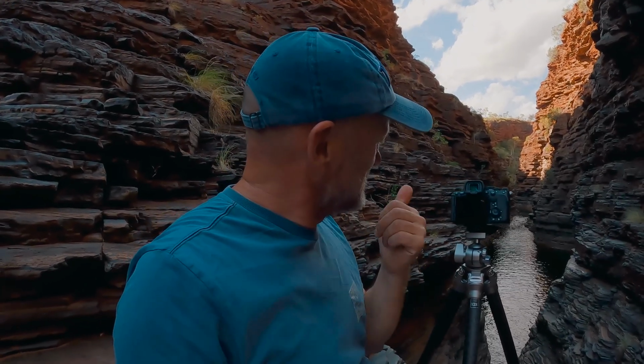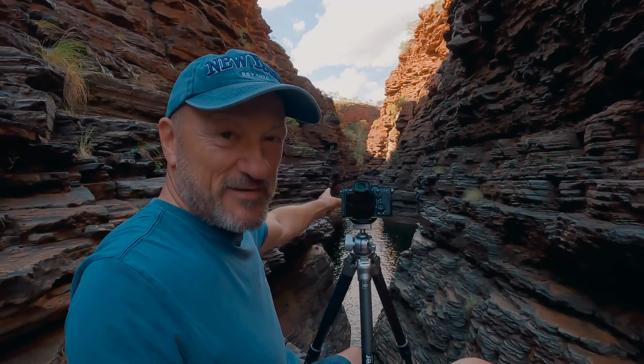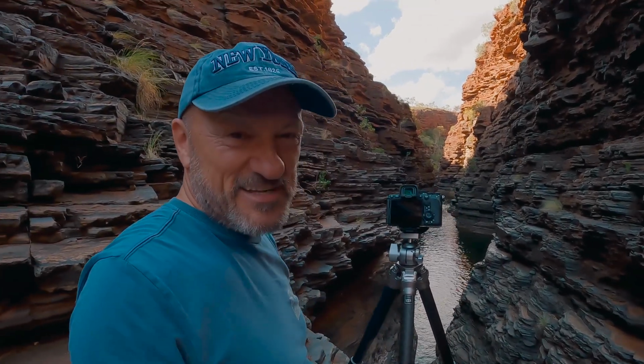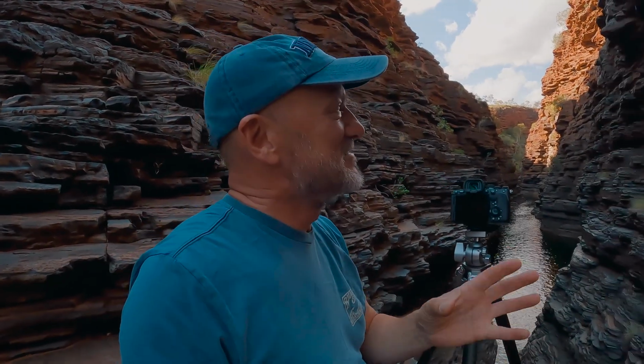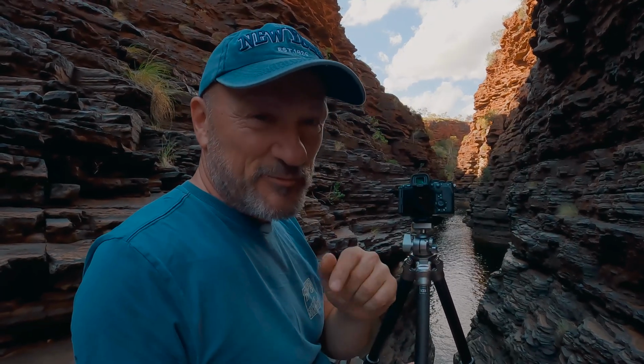But I noticed there's people that have swum all the way through the canyon. They're way down in the far end there. You might not see them on camera, but anyway, so spectacular shot. Colours are amazing. Real rich sort of dark reds in these layers. So I'm going to do this one landscape, and then I'm going to rotate the camera, do a portrait. Let's check out the landscape shot. Here we go.